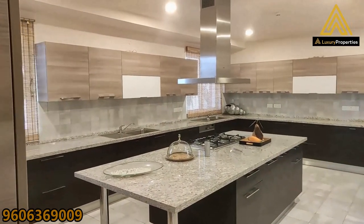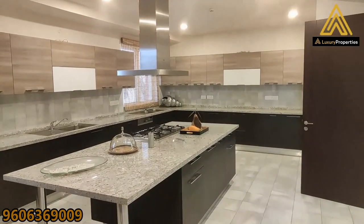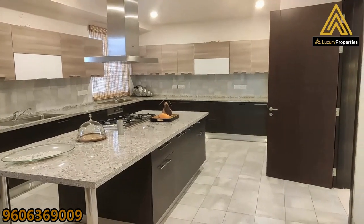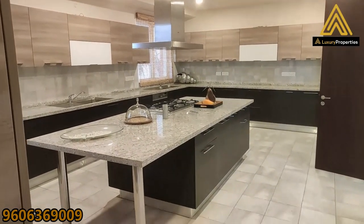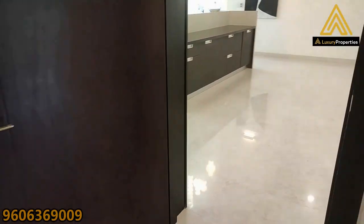Another view of it. We give you a lot of angles and a lot of views because it makes it easier for you to understand, because sometimes on the videos you really don't get a sense of the space. This is a completely done kitchen. So you could get a feel of it, that it's quite expansive actually. We're heading out of the kitchen, back to the living spaces.